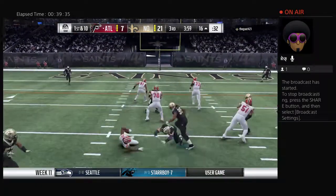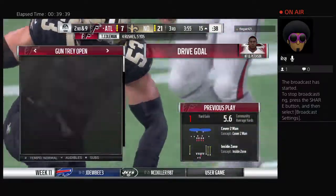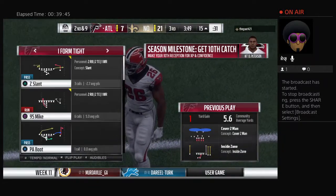They'll run it now out of the gun. And that is what you call a hit stick. Put down to the ground hard at the 15-yard line. Just a yard on the pickup there, and it'll bring up a 2nd and 9.